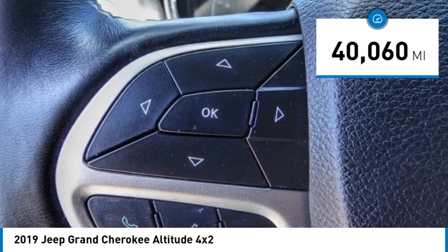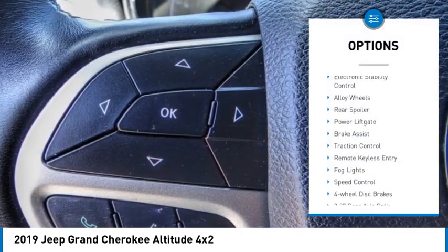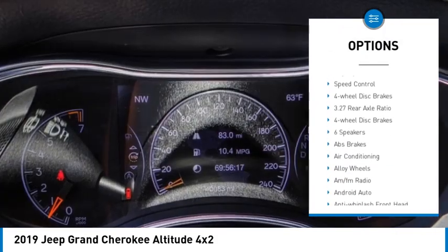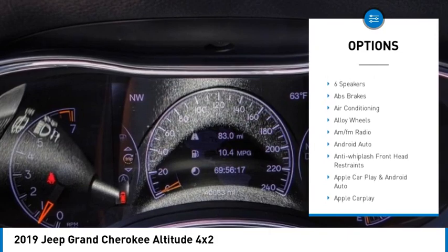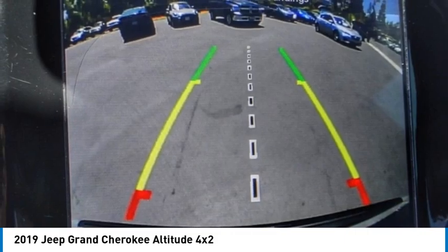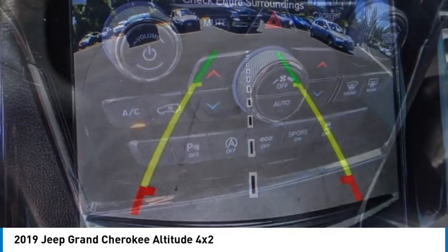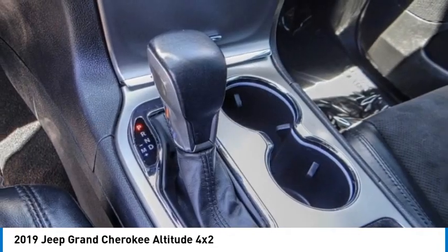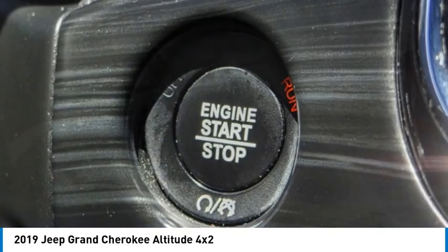Here are some of this vehicle's great options: electronic stability control, alloy wheels, rear spoiler, power lift gate, brake assist, traction control, remote keyless entry, fog lights, speed control, four-wheel disc brakes. This isn't just a vehicle, it's an experience. So stop in for a test drive today.